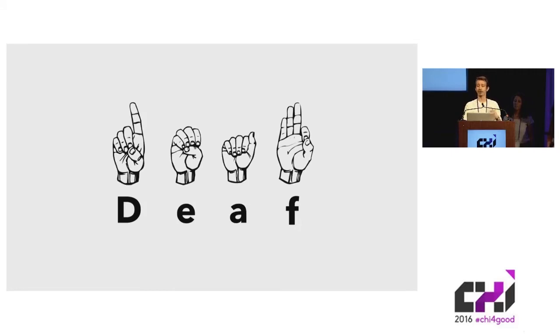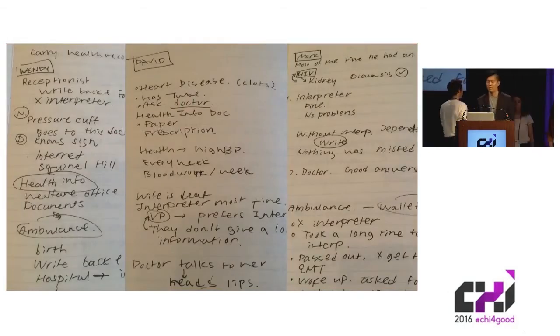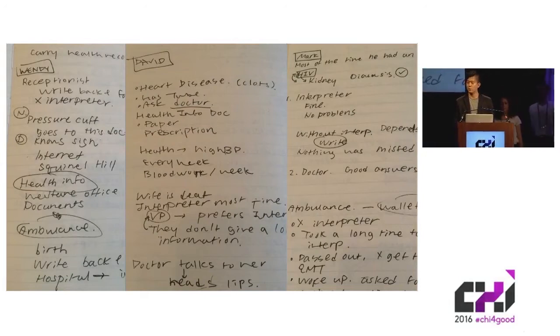So learning all of this led to our first design insight. We're not dealing with a disability. Rather, we were dealing with a language barrier, and our solution had to accommodate that language gap. That lesson learned, we continued talking with deaf individuals, but in a less structured way.